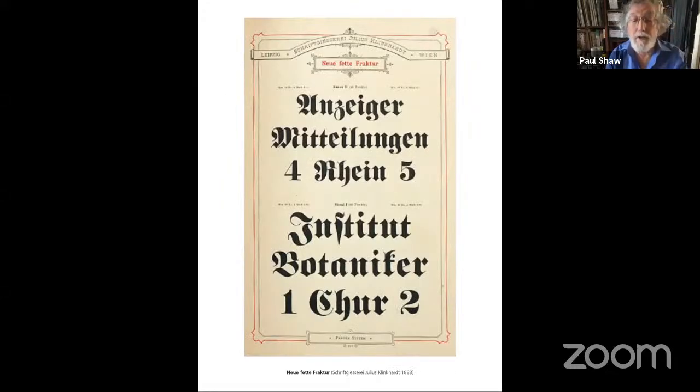Here's an example of the sort of 19th century black letter or fracture that Klinger probably would have seen starting out in the 1890s in Vienna. This is from the Klinghardt foundry in Leipzig, Germany, but as you can see, they had a branch in Vienna. And this is the early 1880s, but I'm sure the typeface was still around.